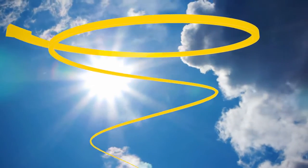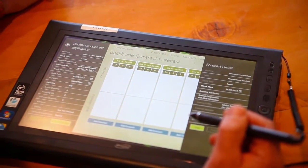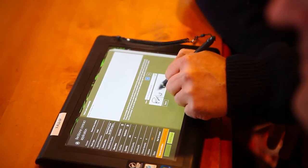I think if you asked our reps what they wanted, they would have said, like Henry Ford, if he asked his customers what they wanted, they would have said faster horses. This technology is just so far different to what they had that those guys have really been able to make a step change in the way they operate and the way that they work in the field.